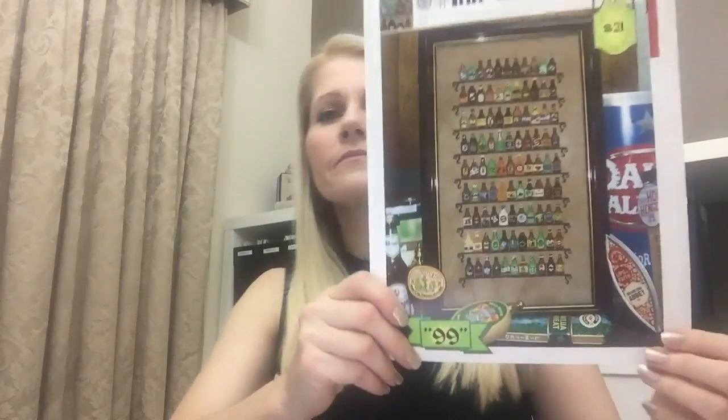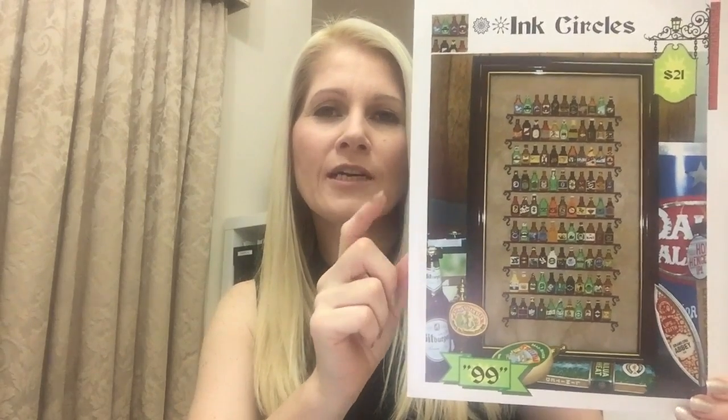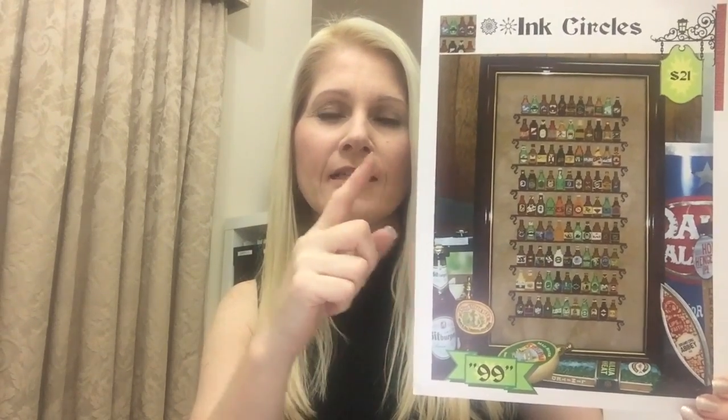And next we have 99 by Ink Circles. Now a lot of us call this design 99 bottles, but the actual design name is 99, as it says there. This is the original chart. Now when you actually order this original chart, you also get a list of all the bottle names, which is really handy for people like me that don't drink beer.